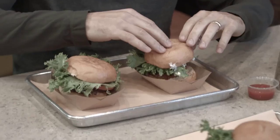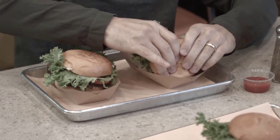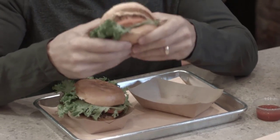Are they almost done? I think so. All right, let's eat. All right, first one's down and dirty. What do we got here? You got the veggie right there. We got the veggie right here.